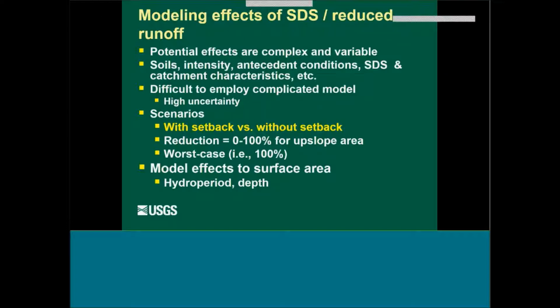So we employed our simple water balance model using some simple general scenarios. Basically, we modeled the hydrology based on the subsurface drainage system installed with setbacks and without setbacks. And due to the uncertainty of the actual effects of the drainage system, we modeled the best and worst case scenarios. We have the baseline, which would be a 0% reduction, and then for the simulations of a tile system, we assume that the systems result in a 100% reduction in runoff inputs from above or upslope of the tile.